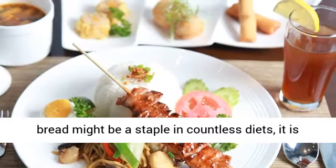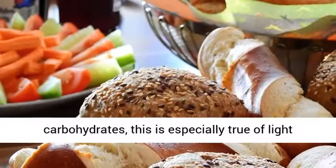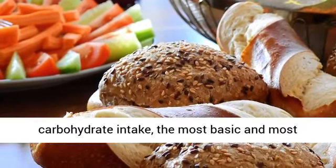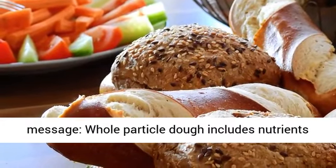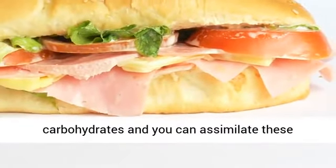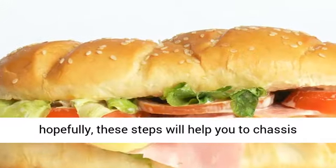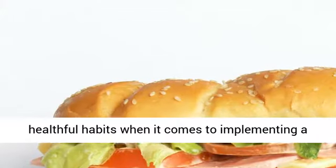Number 7. Cut out bread. Whilst bread might be a staple in countless diets, it is often low in fiber and high in carbohydrates. This is especially true of white bread. If you are trying to decrease your carbohydrate intake, the most basic and most effective method is to eliminate bread. Take-home message: whole grain bread includes nutrients, but is also incredibly high in carbohydrates, and you can obtain these nutrients through other foods. Reducing your carbohydrate intake can be difficult, but hopefully, these steps will help you to build healthy habits when it comes to implementing a low-carb diet.